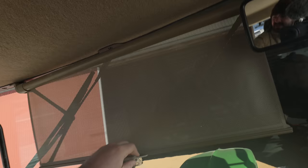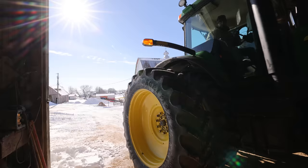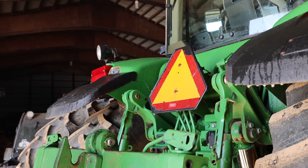We got a sunshade there. Looks like we got a slight scratch in the windshield, but where it's at, it's not gonna be too bothersome. If we want, we can just pull that down. But it is a used tractor. First order of business, replacing the SMB sign.